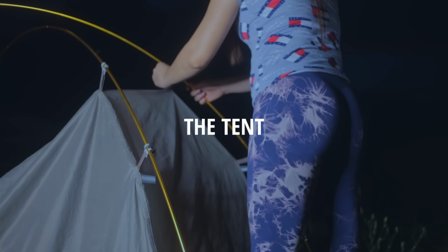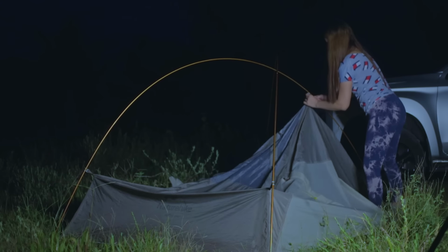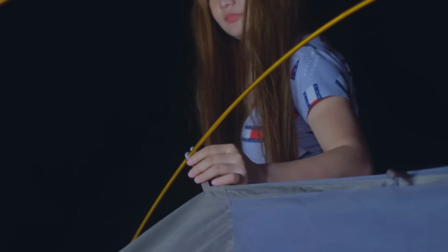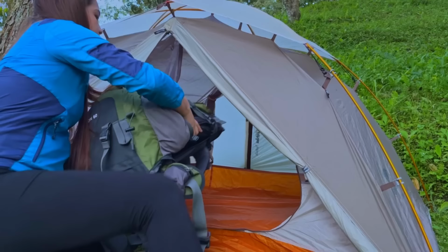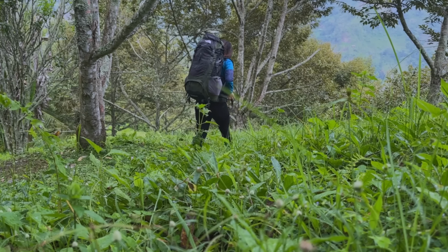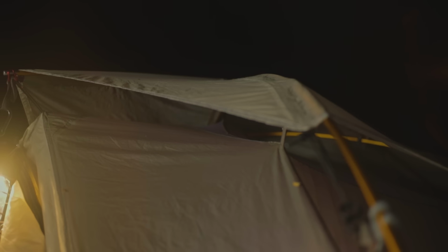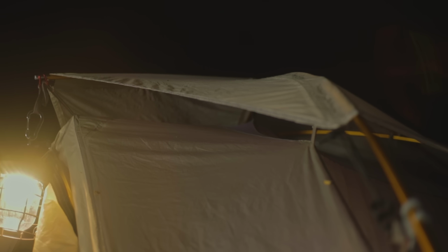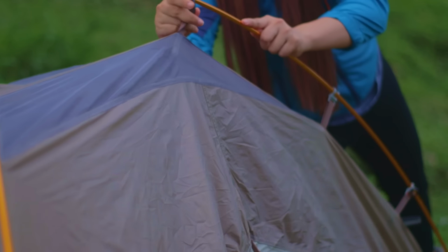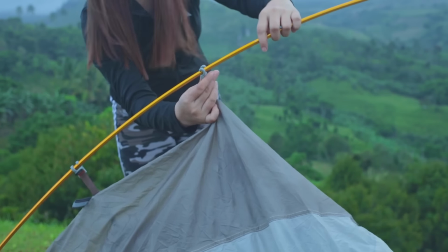The tent. This right here is a Nature Hike Nebula 2. It's an ultralight, all-season, and extremely waterproof tent. I had used this tent all the way back to episode 2 and I love this tent. I know there's some way lighter tents out there, but this one suits me well, and the ventilation is absolutely phenomenal. I also find these hooks very convenient and they make this very satisfying click when you hook them up to the pole.